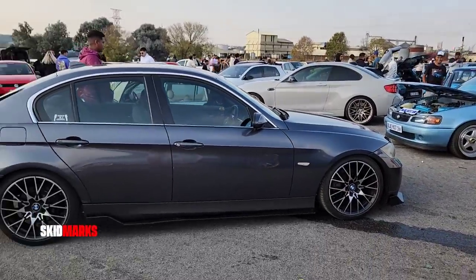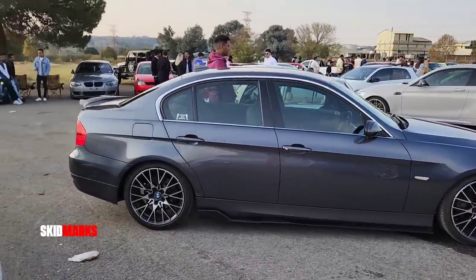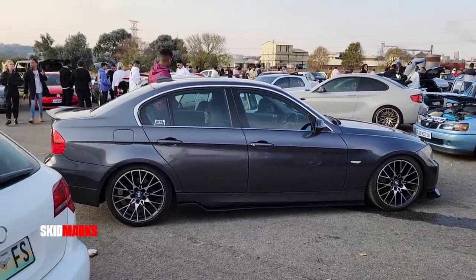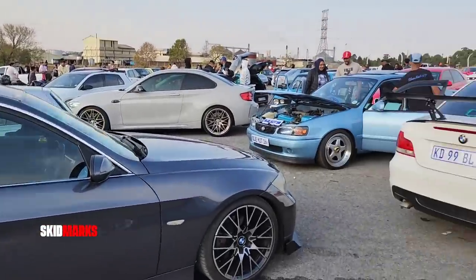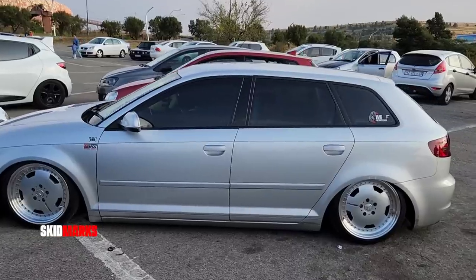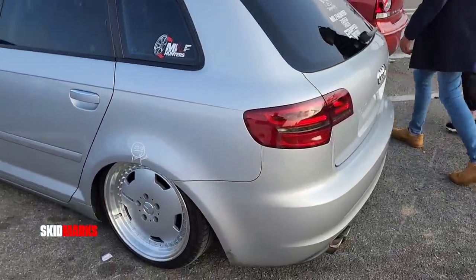Stance is a lifestyle. BM featuring. That's how he's gonna put bags in. He bought the bags. Hopefully the car's gonna be done soon. Yeah, I know, guys. Just a quick walk around showing you some of the cars that's here. That's Audi on bags as well. This thing is wet.